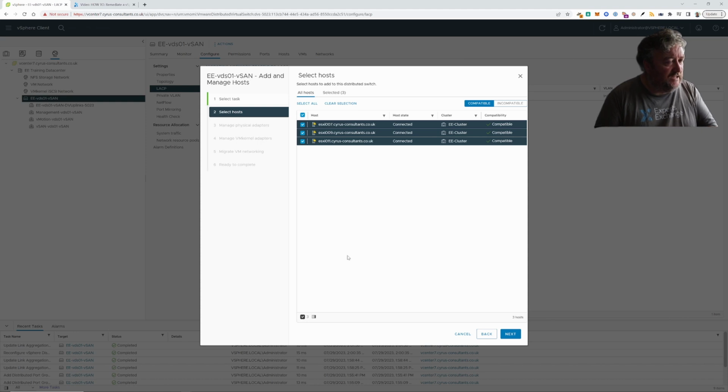Otherwise, if we were using VSS, we'd have to go around each individual host creating virtual switches and uplinks and VLANs. Yes, it could all be scripted, but certainly in troubleshooting, it makes things a lot more difficult. And of course, with LACP, we've got a lot more functionality in the networking side, IO control. We've got a lot more teaming and failover functionality in the VDS. So if you're licensed for VDS, if VMware is giving away VDS for vSAN, then there's no reason not to use it. Just get your head around it, build a lab, and go through and test it out in your lab before taking it to production.